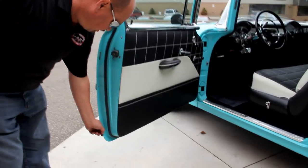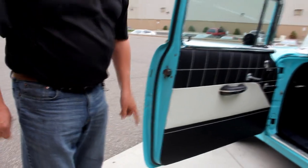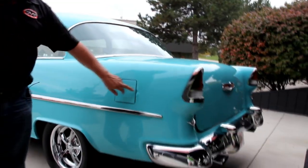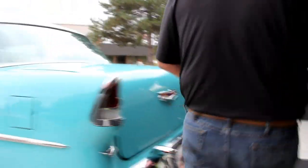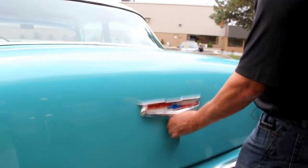That's three pieces of metal squashed together there. That's where I always look to make sure the car's in great shape. If that looks good, normally the whole rest of the car looks great. Trim here looks good. Gas fill right there, that's my telltale sign that it's a 55. Back bumper looks great. Look at the paint on the deck lid.